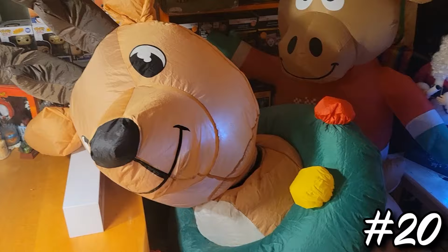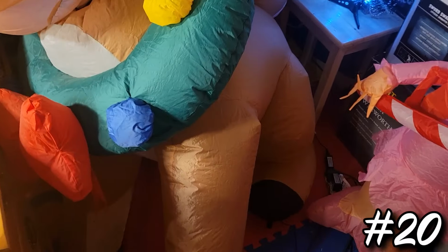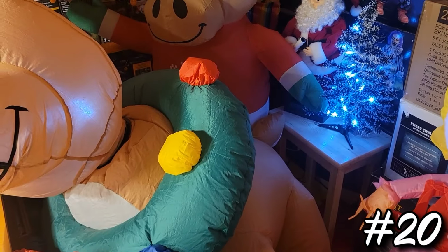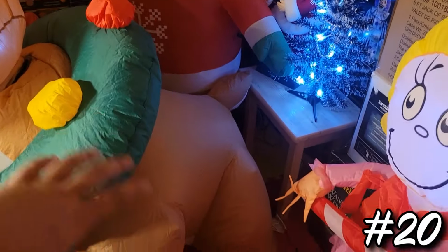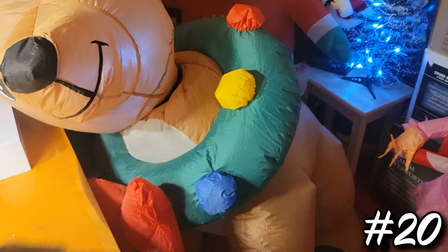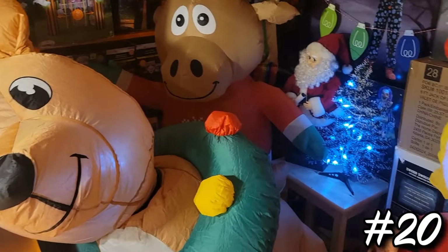I did put him in my backyard last year. I'm not sure if I'll be putting it out this year just because it's so annoying. It never works properly. But I still do like the look of him and the concept and everything. It's good, but just the execution of how they made this, it did not turn out good. But still, he's a decent inflatable, and yeah, I still do somewhat like him.